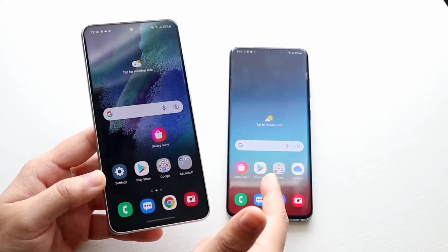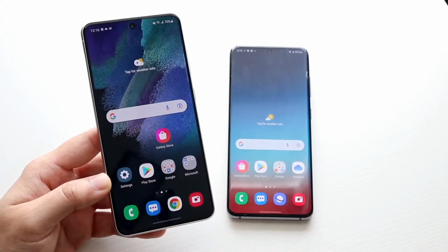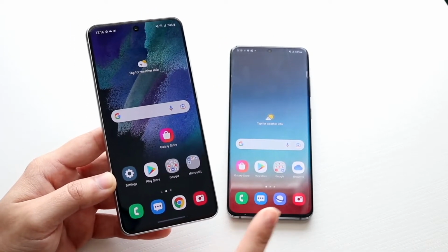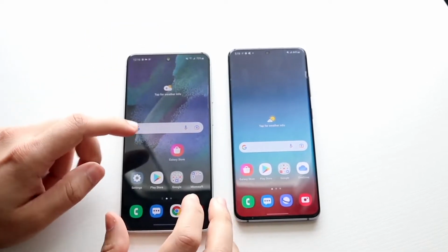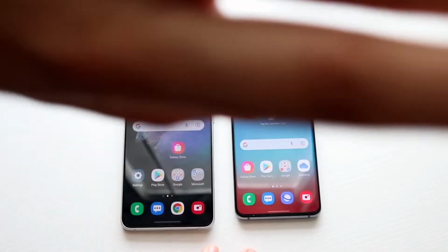has the Qualcomm Snapdragon 865 chipset inside of it with 8 gigabytes of RAM, where the S21 FE has the Qualcomm Snapdragon 888 chipset inside of it with 6 gigs of RAM on the base model and 8 gigs of RAM on the top tier model. This model does have 6 gigs of RAM, so keep that in mind. So in terms of that, that pretty much covers it up there. Now let's go into the speed comparison.